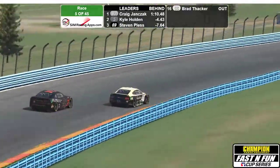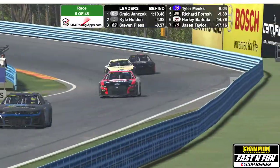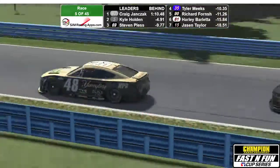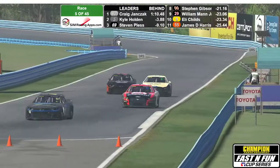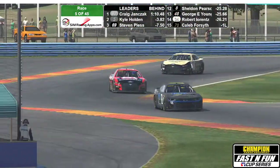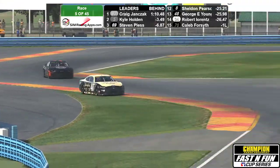And it looks like already trouble's there indeed for the 56, Brad Thacker. Not exactly sure what happened to him there, if he will be able to recover and get back onto the track. But nevertheless, I presume we'll probably eventually hear him on our call list here in a little while, knowing him. You know how he can be.